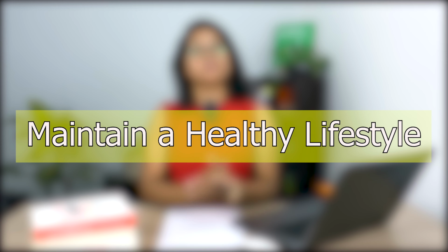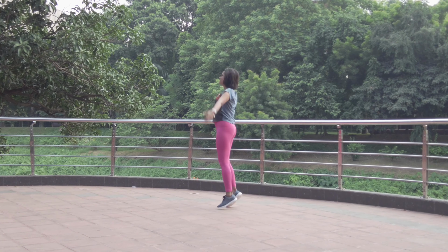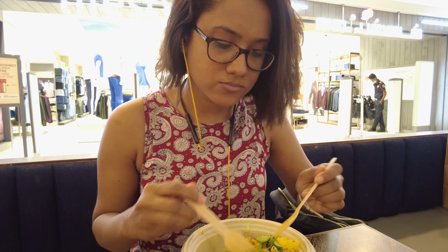So practice mindfulness. Tip number 10, maintain a healthy lifestyle. Prioritize your physical and mental well-being. Get enough sleep, exercise regularly, eat nutritious meals, and hydrate adequately. Taking care of your health enhances your energy levels and cognitive function, ultimately boosting productivity. Remember, productivity hacks are not one-size-fits-all solutions. Experiment with different strategies and find out what works best for you.